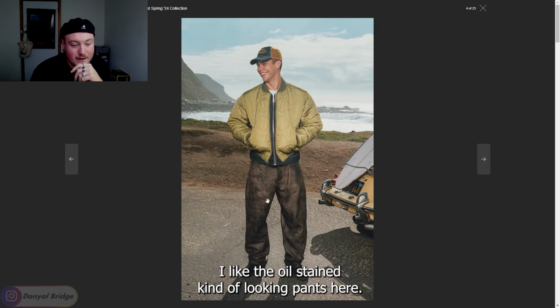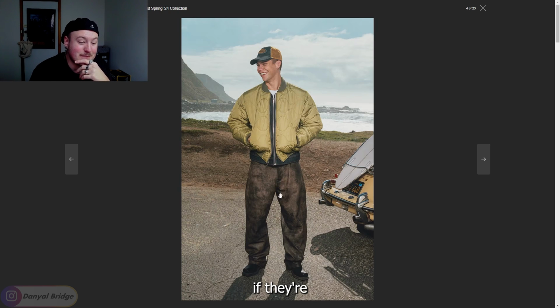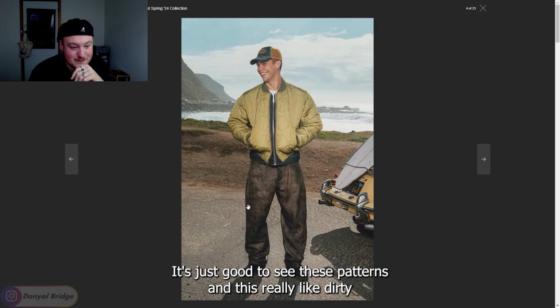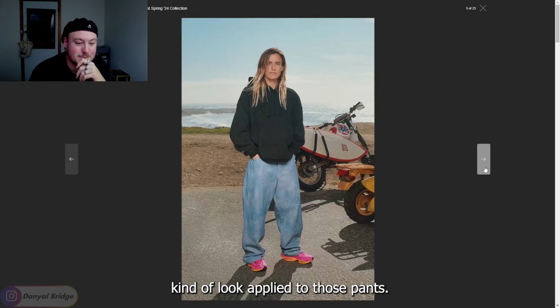That's cool. I like the oil stained kind of looking pants here. I'd love to know what material they are, because they look kind of shiny. If they're leather and that's treated leather, that's crazy. If it's cotton, which probably is more likely, that's also really cool as well. It's just cool to see these patterns and this really dirty kind of look applied to those pants.